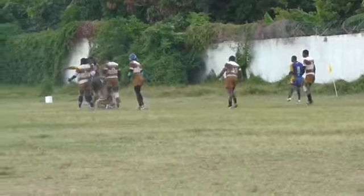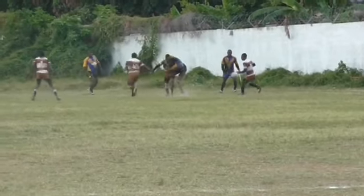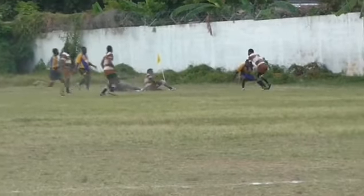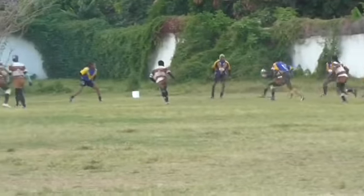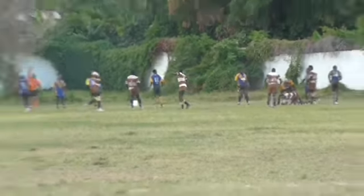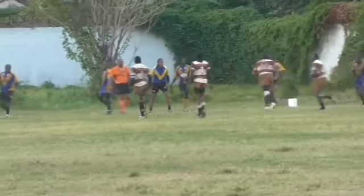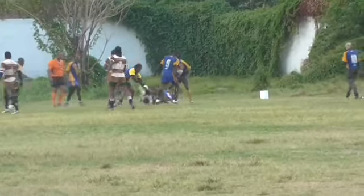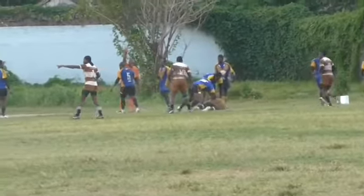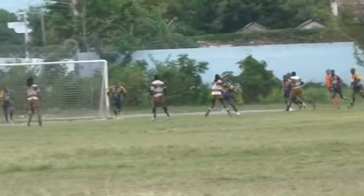GC first on the attack, but they're not showing any good shape in attack. Speedster goes and offloads it and recovered there by the winger. Taken to ground again. You know, this GC Foster team, there's no shape on attack there. Directionless, I would dare say. Big man Baker goes for the try line. It's now tackle 5. What will GC do?